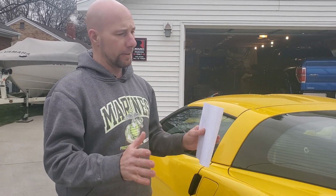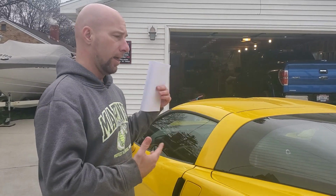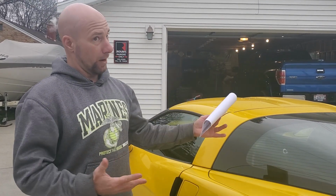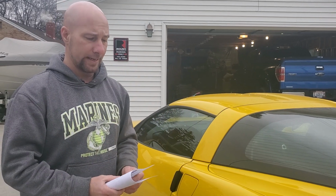So I picked it up today. It's kind of rainy, kind of misty out, so we didn't really get to do any good pulls with it. We did a little bit, and it's definitely got a lot more power, but we are going to do a video very shortly of how it drives, how it pulls. Maybe we'll do some 0 to 60, maybe some quarter-mile times. We'll do stuff like that. But this is the car back, and I just got to drive it home. That's about all I did.